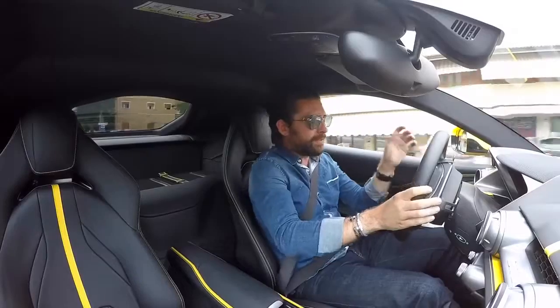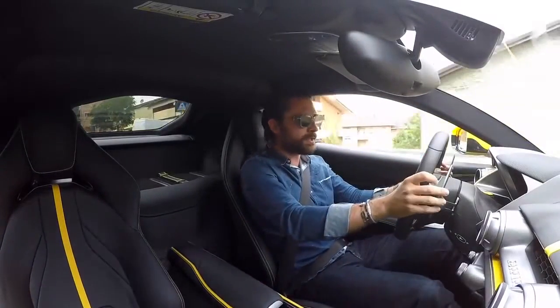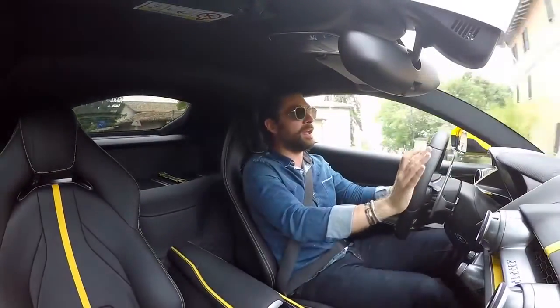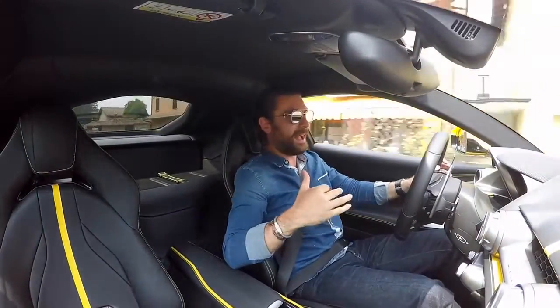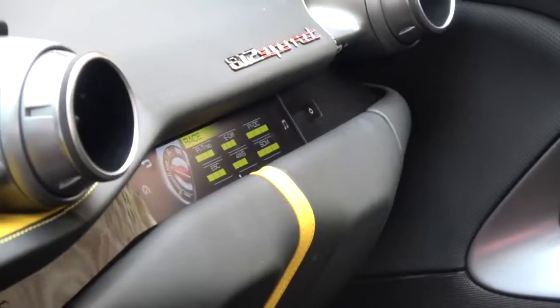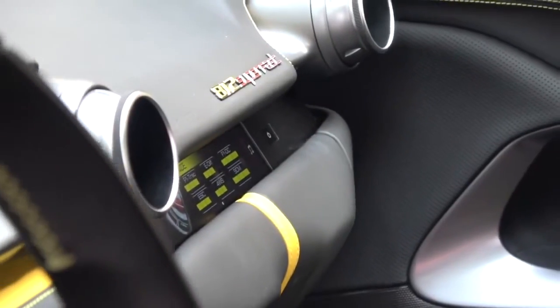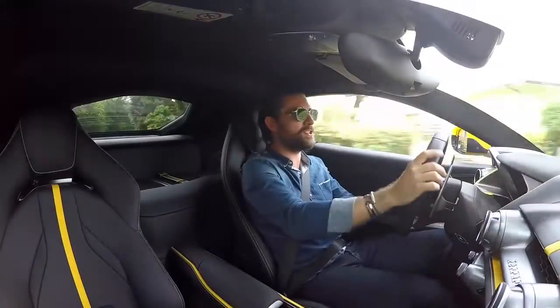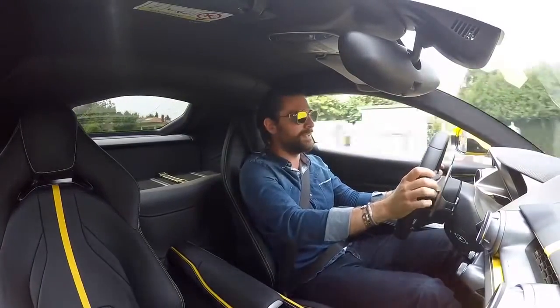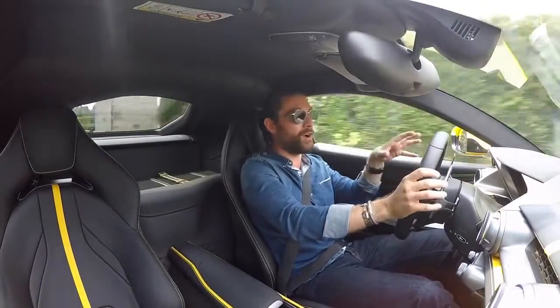Now, I've had the F12 for 2 years and 17,000 miles, and it's been a wonderful thing. But this, I mean, I've had a very short drive in it. The elements that these guys have managed to evolve to step the game on even further in a front-engine V12 Super GT is sensational. And I think it's better to start with the engine.